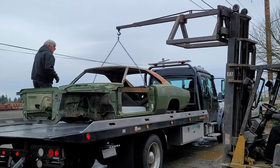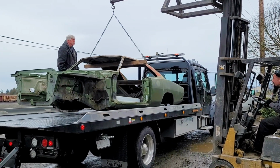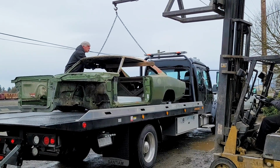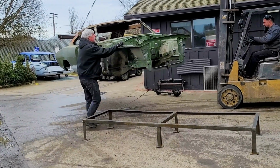Since these cars are a unibody car, and we don't take the front inner structure off, the rear quarters are welded on permanently. This car is heavier on the back end than the front. So since we use an overhead boom occasionally to lift these from the top of the car, we have to move the boom towards the rear of the car to balance this thing. So once we drop the car off at the dipper, we just wait for a phone call, and then we just reverse the process.